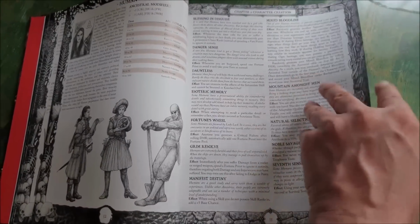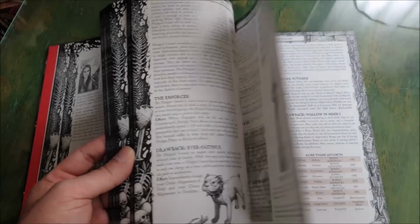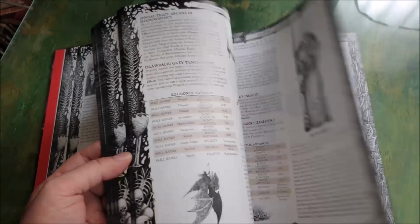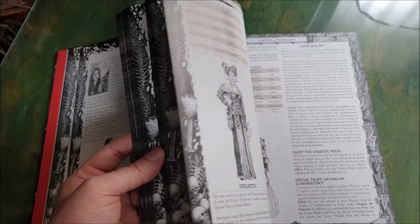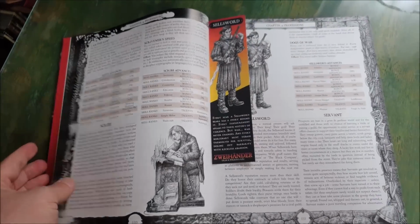There's no transfer of image from one side of the page to the other. The blacks are black, the grays are grays, the whites are white, and the sepia is sepia. And it really is a step up even from the Kickstarter version from before.